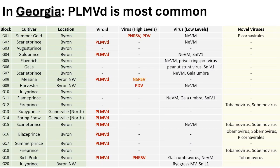We found Prunus necrotic ringspot virus and Prune dwarf virus. We found peach latent mosaic viroid at a few sites. This NSPaV is called nectarine stem pitting-associated virus. This is a virus that was discovered, I think, in 2017 on some material that was imported into Washington State. They planted that variety in a germplasm block, and they found that those trees were showing signs of decline, and they detected this novel virus by high throughput sequencing in those trees, and they tentatively associated that with stem pitting symptoms. I forget exactly what the nectarine cultivar was, but that virus is detected a lot in high throughput sequencing data sets, and we don't know quite yet how associated that is with specific symptoms. It's also detected a lot in asymptomatic infections.